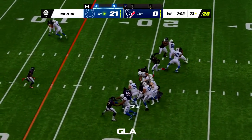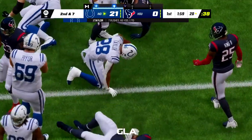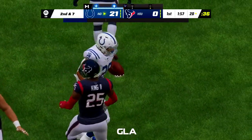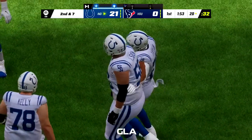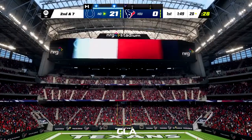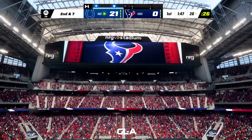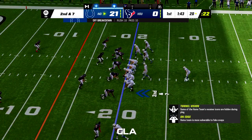Now a give to Taylor. Brought down at the 20. Typically, we think it's the strong safeties that are better tacklers, especially closer to the line of scrimmage amidst traffic. But in this case, how about the free safety coming up and making the big-time play? Second and 7 from the 20.